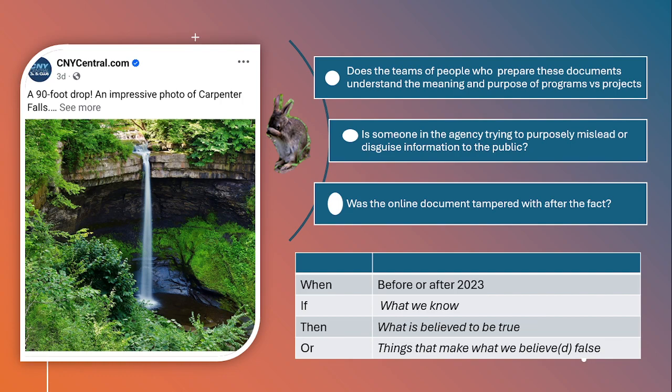As we work on building this bridge, there are some ors that are going to remain constant as we work on this hypothesis. Now, this isn't to be a negative Nancy, but when you are building with if-then statements and working with logical arguments, you have to account for all equations. So we can build a hypothesis as great as we want it to be, and it can work out many times, but there may be some instances where it doesn't work out. So reasons for those instances not working out would be that the people preparing the documents don't understand the meaning of programs versus projects, or someone in the agency is trying to mislead or disguise information to the public.